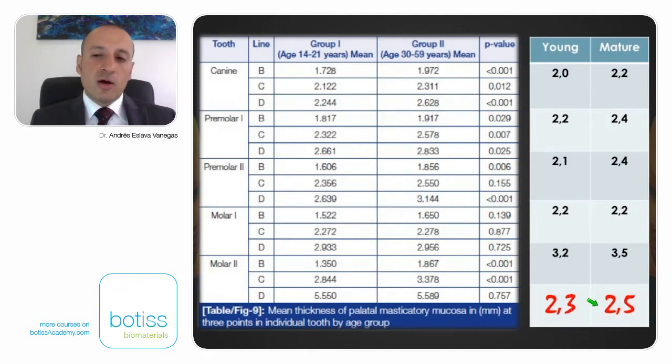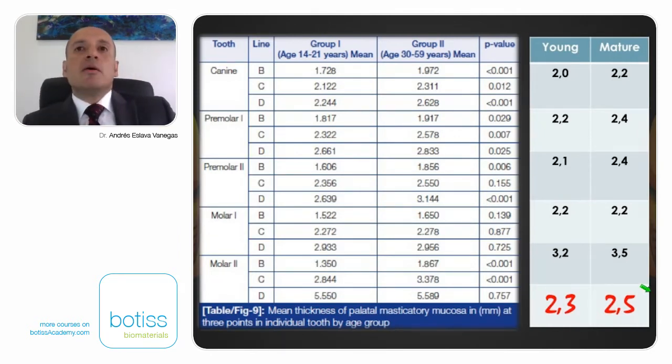What he found is that in young patients, the thickness of that palatal mucosa was about 2.3 millimeters. But in the mature population, it was about 2.5 millimeters. Okay, but when he talked about 2.3 or 2.5 millimeters, what was he measuring? He was measuring epithelium and connective tissue, or lamina propria, if you want to call it like this. Okay, let's keep moving.